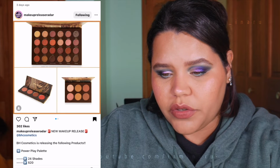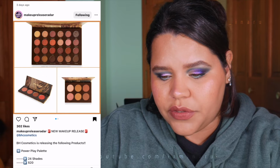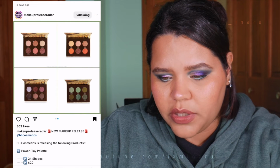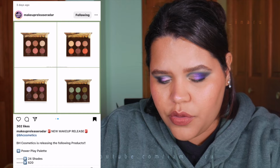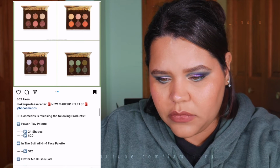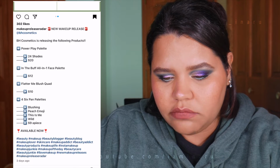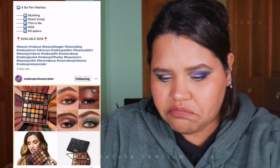Okay, this is another palette from BH Cosmetics. This is the Power Play palette. Very neutral, very warm toned. Okay, these are blushes and these are bronzers and highlights, I think. This line right here, shimmers, looks very pretty. I like the green palette, but it's an easy pass for me. $20. Yeah, it's pretty, but easy pass.